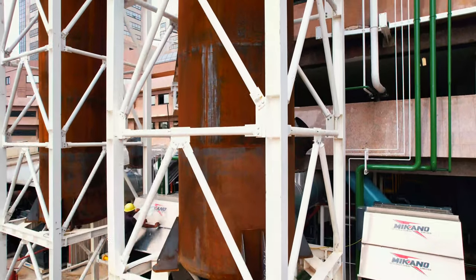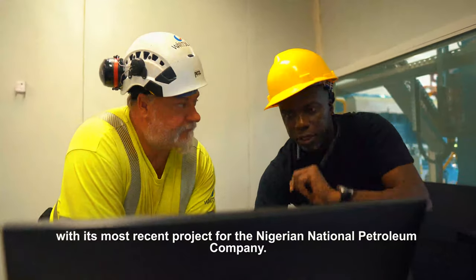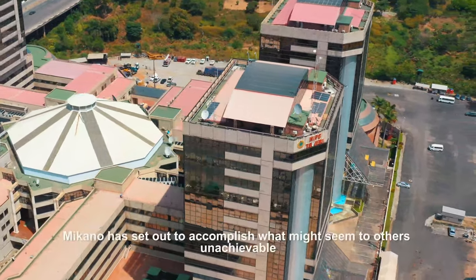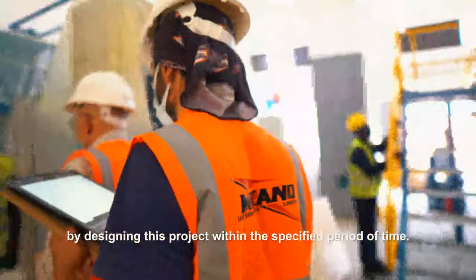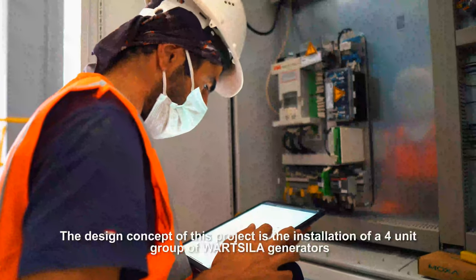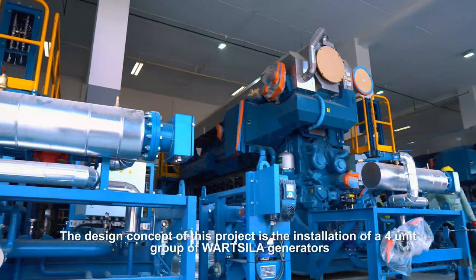Mikano has once again proven to be a leader in power generation with its most recent project for the Nigerian National Petroleum Company. Mikano has set out to accomplish what might seem to others unachievable by designing this project within the specified period of time.